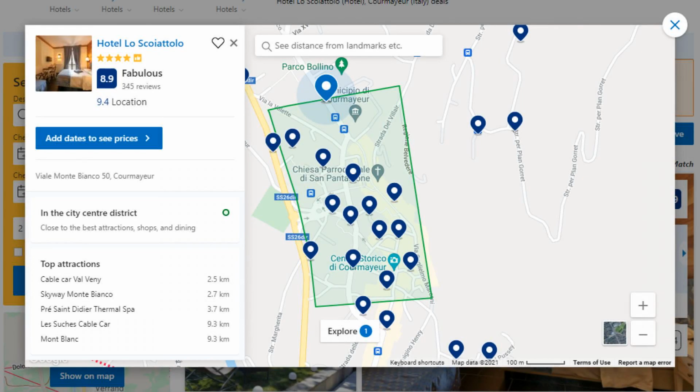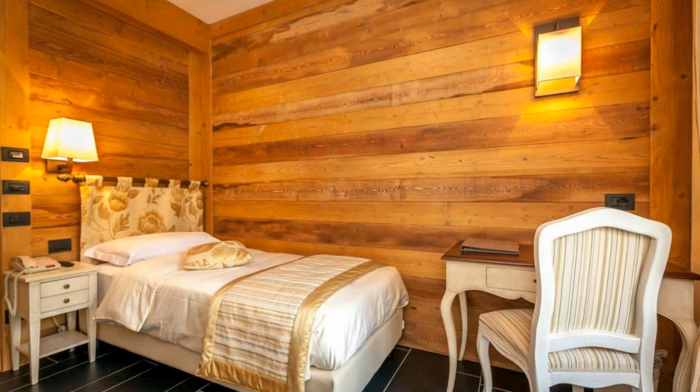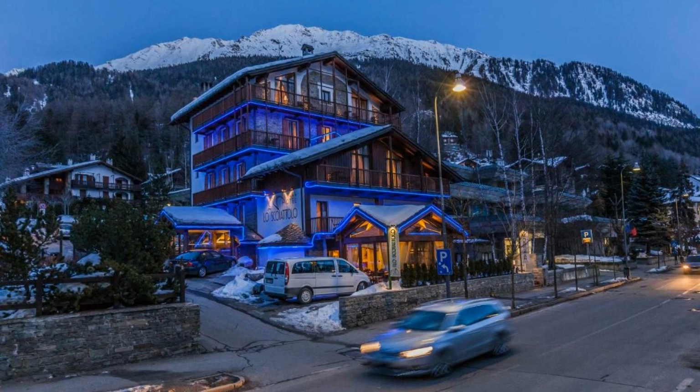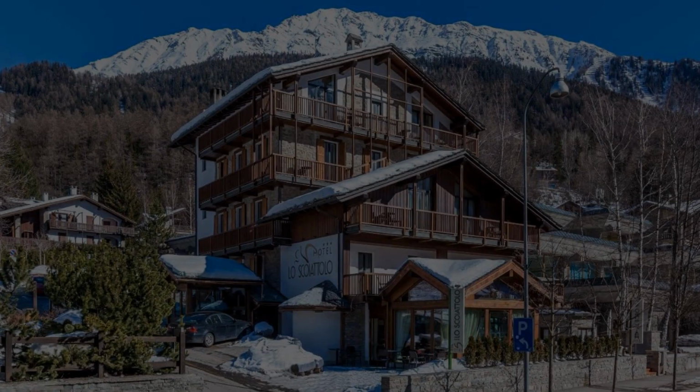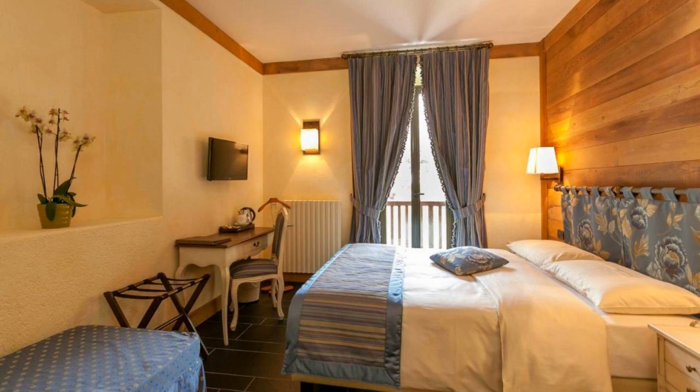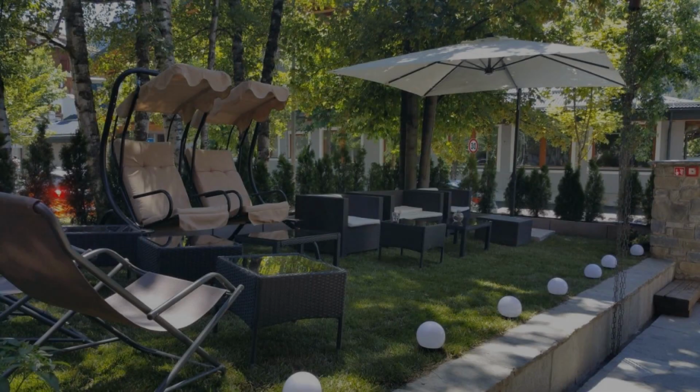Number 9. It's a 4-star hotel. The location of this hotel is fine and guests love walking around the neighborhood. Check-in time is 2 p.m. and check-out time is 11 a.m. Guests are required to show a photo ID and credit card at check-in. Pets are allowed in this hotel.